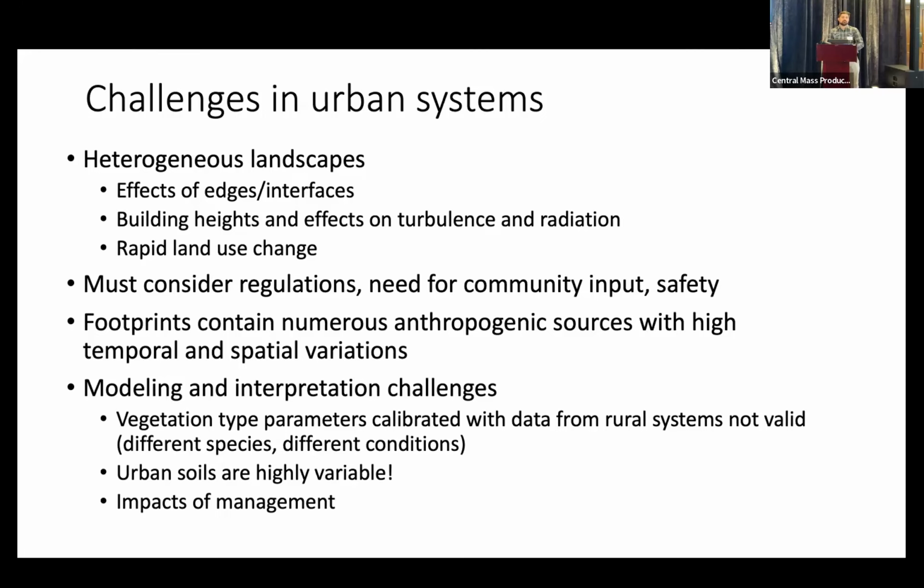I'm curious, there's ICOS cities in Europe. Is there communication ongoing? How is the integration there? I've been involved in a flux processor intercomparison to work towards mapping fluxes in the ICOS, I think a dozen ICOS urban sites. So I'm curious, to which extent are you already collaborating? We're just starting to talk about it.